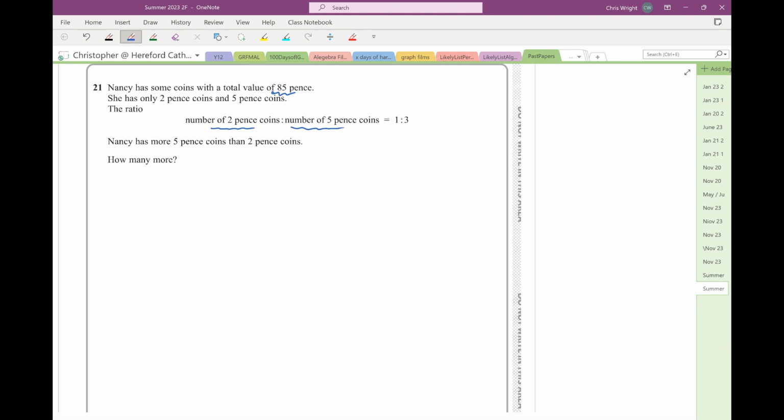Nancy has more 5 pence coins than 2 pence coins. How many more? Right, we're going to have to work out how many 2 pence coins she has and how many 5 pence coins. Now we know that the number of 2 pence to the number of 5 pence is 1 to 3. And that's 4 coins in all, isn't it? Now what about the value of that?